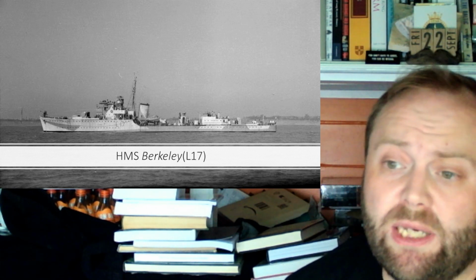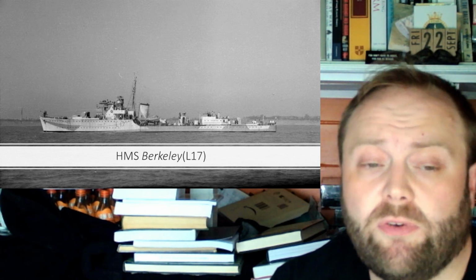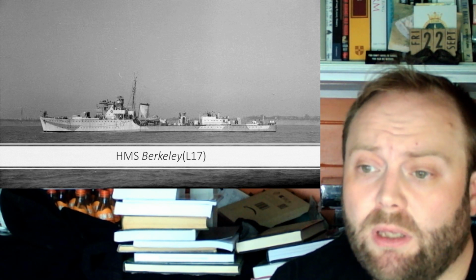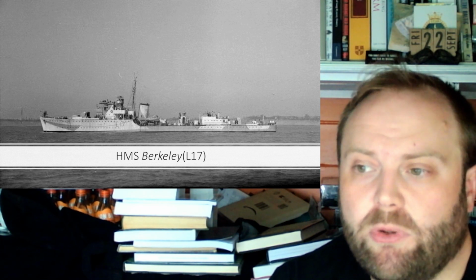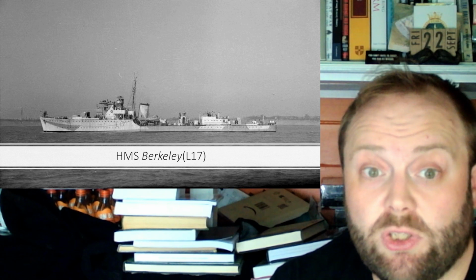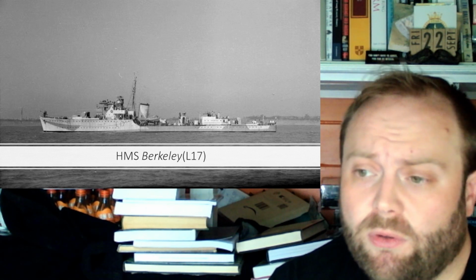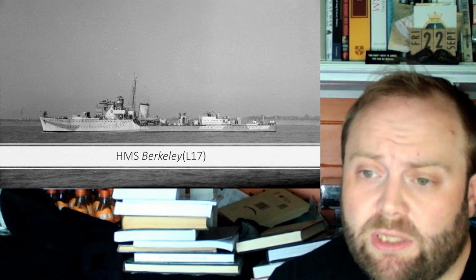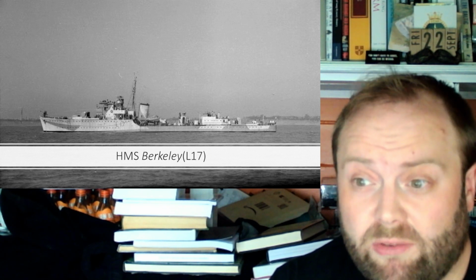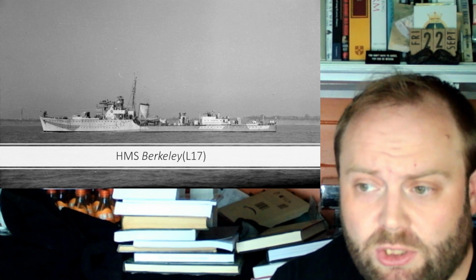She actually escorts HMS Icarus, the I-class destroyer, for its mine-laying operations off the French coast in February. And then for most of the rest of 1941, she's escorting convoys and patrolling the English Channel. So she's taking part in the home convoys, the coastal convoys. In February 1942, she actually took part in the attempt to intercept Scharnhorst and Gneisenau during the Channel Dash.